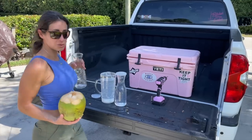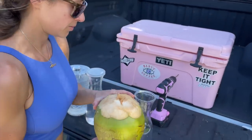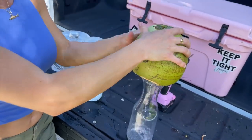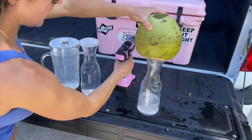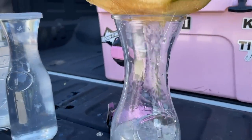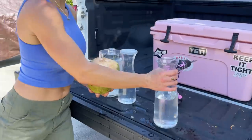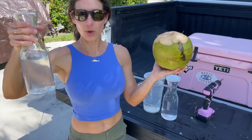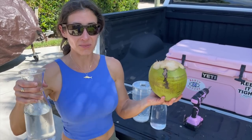Show you how much water is in one. I got one ready right here. Look at that. It's probably gonna fill up the whole thing. That was it. Oh, that was it. Look, all this water was in this coconut. And this water is so good and nutritious for you. It is like the best drink, in my opinion, in the world.